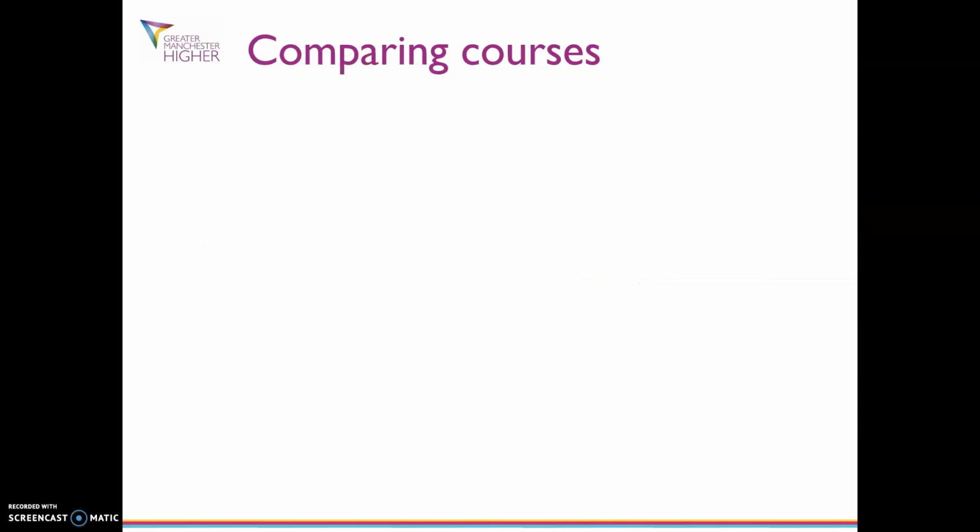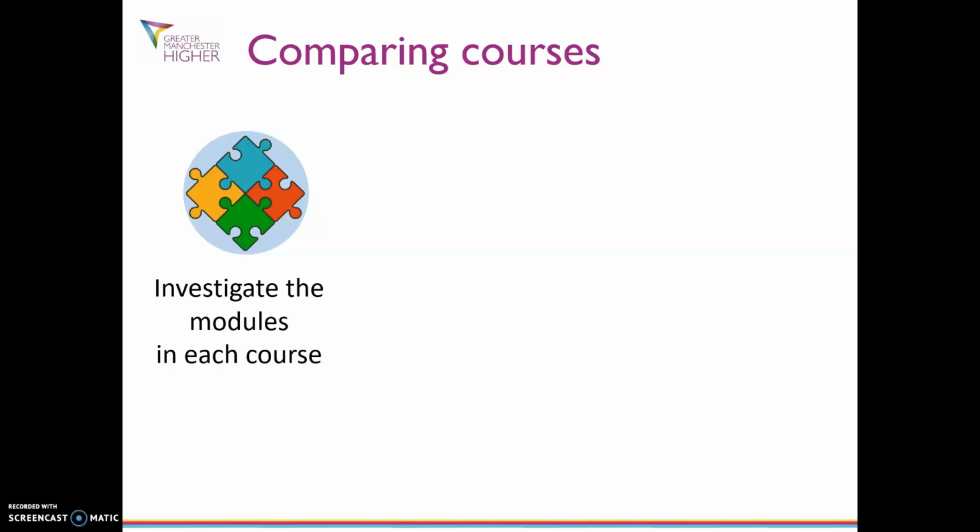When it comes to comparing courses, you can do the following things to help you decide which is the best option for you. Have a look at course modules and options. Make sure you read up the modules on the course via the university's website and speak to tutors about optional modules. You might find that some universities offer different modules compared to others. Also find out whether there's an option to do a placement or gain work experience.